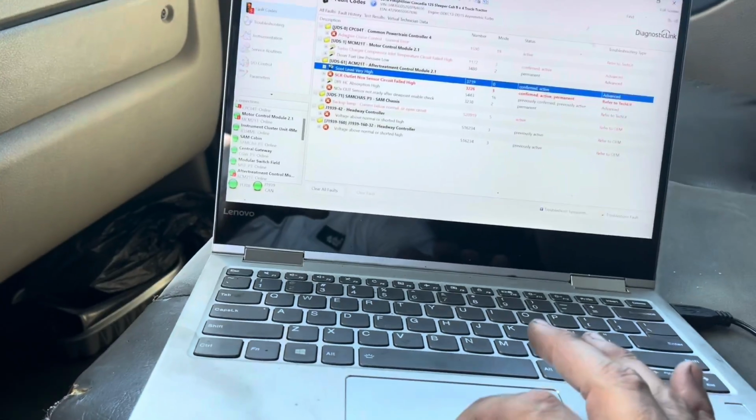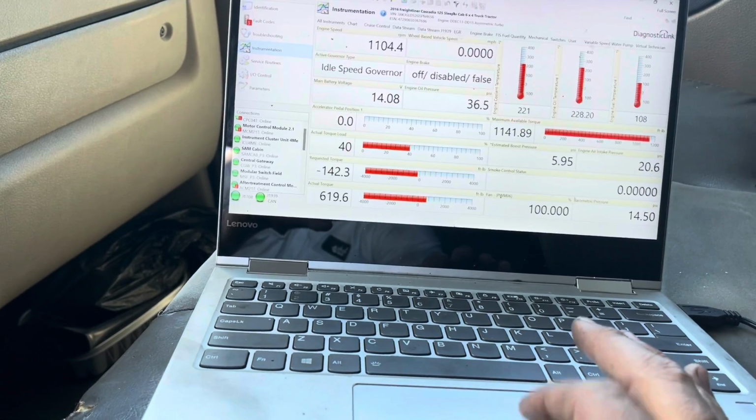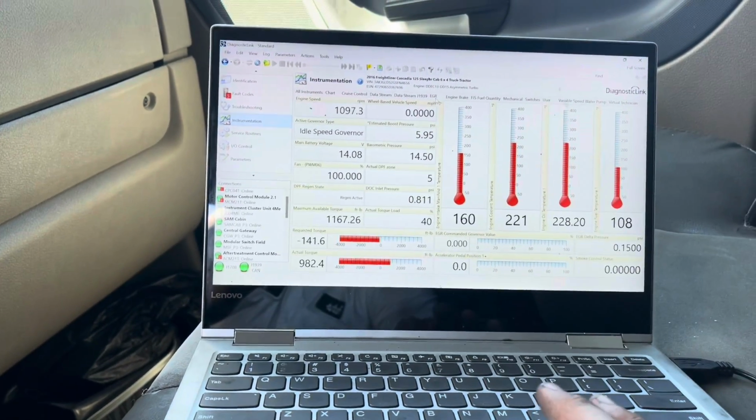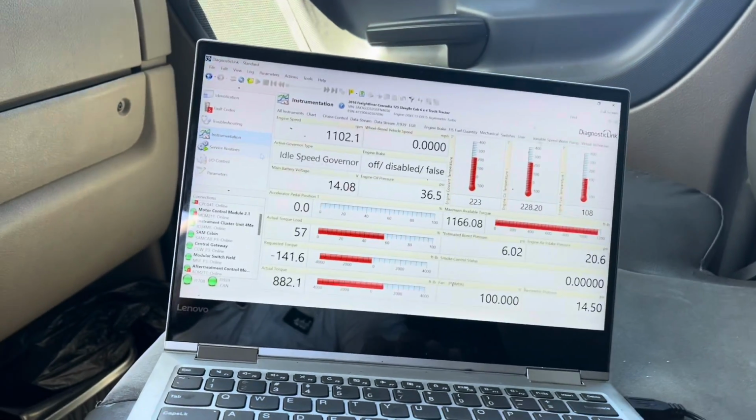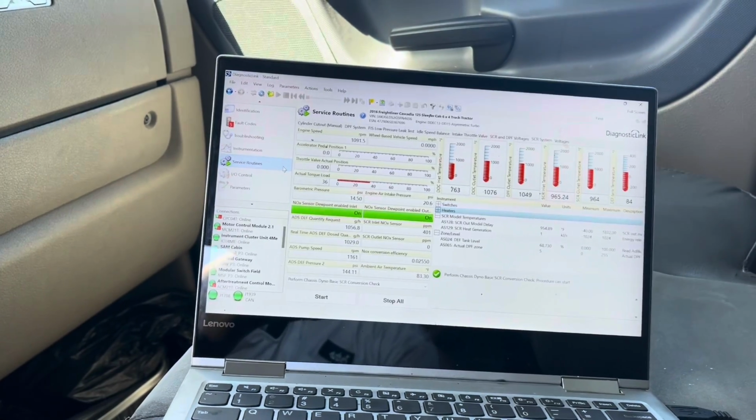Soot Level High, naturally. Level 5 should still be there because again, it's not gonna go away until we're done with the regen successfully. So just showing you guys what's going on. Keep you guys posted. I'll be back.